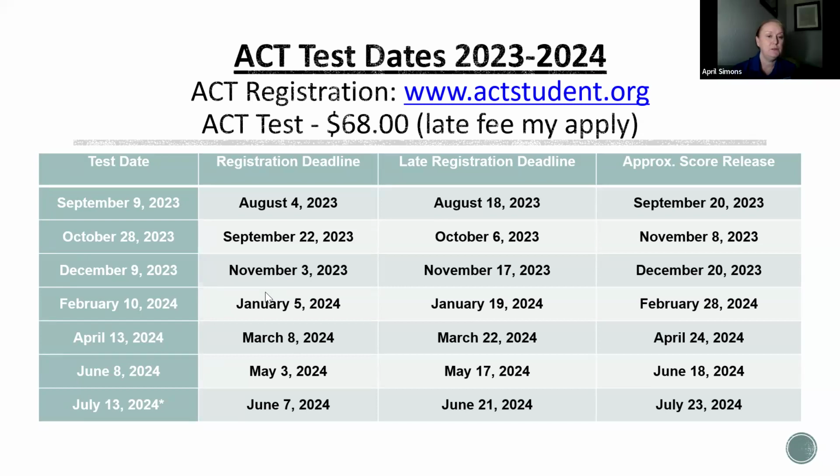Another question I have, do all colleges accept super scoring? To my knowledge, yes, all colleges and universities, especially in the state of Florida, do accept super scoring. I do not know of any specific school that does not accept super scoring. So I would definitely check with the school your student may be applying to, especially if they're out of state or out of country. But I know that in the state of Florida, yes, they all accept super scoring.